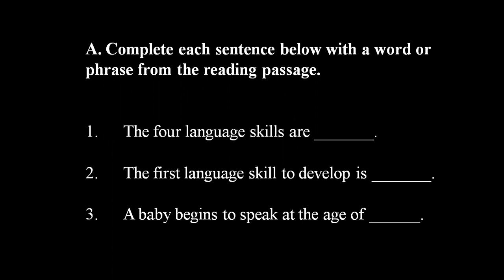Number one, the four language skills are. Number two, the first language skill to develop is. Number three, a baby begins to speak at the age of. Okay, number one, the four language skills are listening, speaking, reading, and writing.